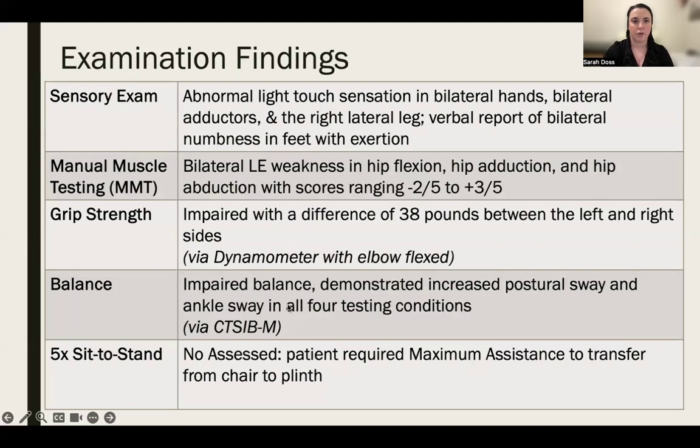Here we have an overview of the examination findings. On the sensory exam, the patient had abnormal light touch sensation in both hands, bilateral adductors, and the right lateral leg. And she also verbally reported that she would have numbness in her feet after walking. That was not present at the time of the evaluation, but it was a subjective report.